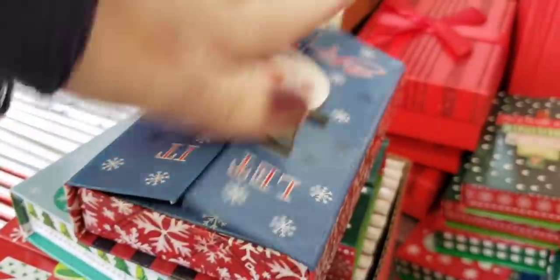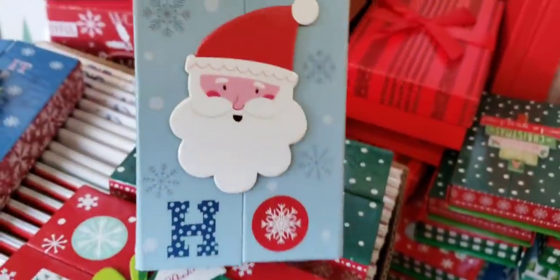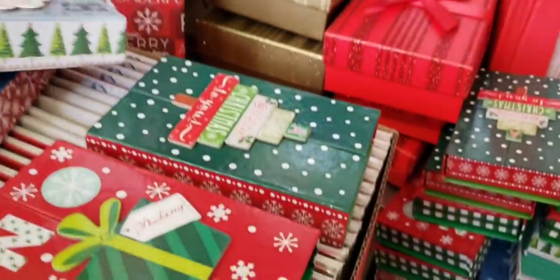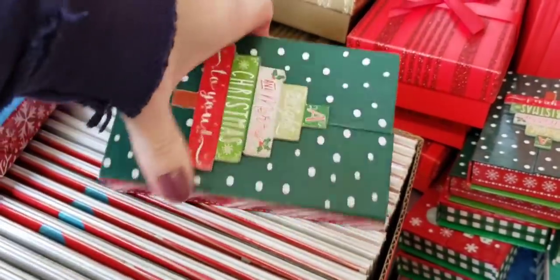Back to the gnomes real quick. I was only able to find 3 different ones. Are there only 3 different ones? Am I missing one? I just need to know because I need all of them. Well, you know, 1 of each. Or maybe 2 of each. Okay, maybe 3 of each. Just depends. These are cute little boxes.